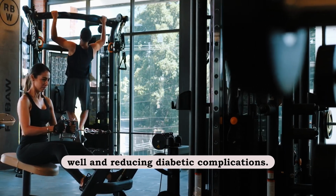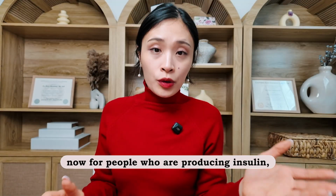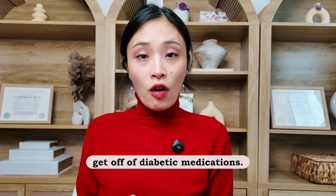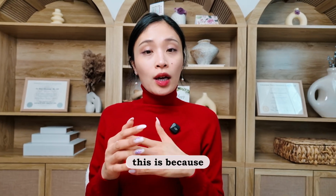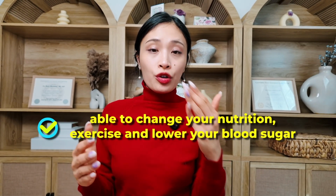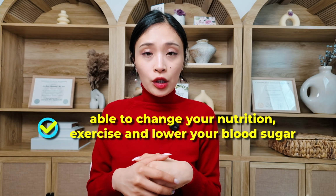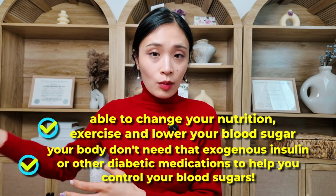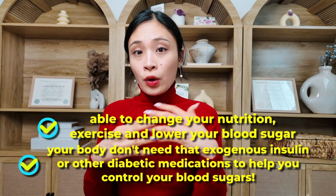And that's going to be beneficial for improving your quality of life, even increasing your longevity, and reducing diabetic complications. Now, for people who are producing insulin, it's actually very possible for you to get off of diabetic medications. This is because if you're able to change your nutrition and exercise and lower your blood sugar, your body doesn't need that exogenous insulin or other diabetic medications to help you control your blood sugars.